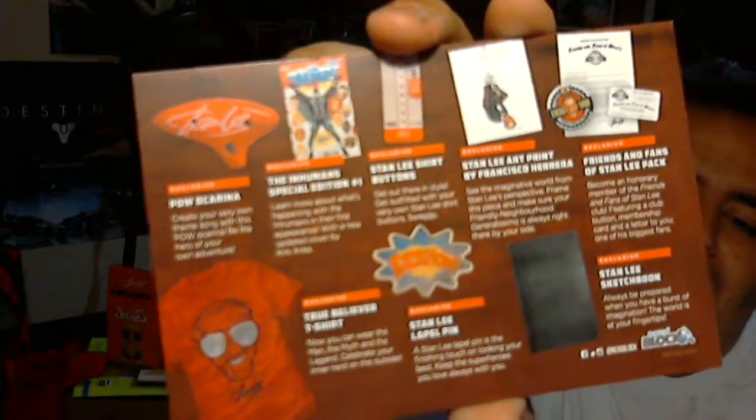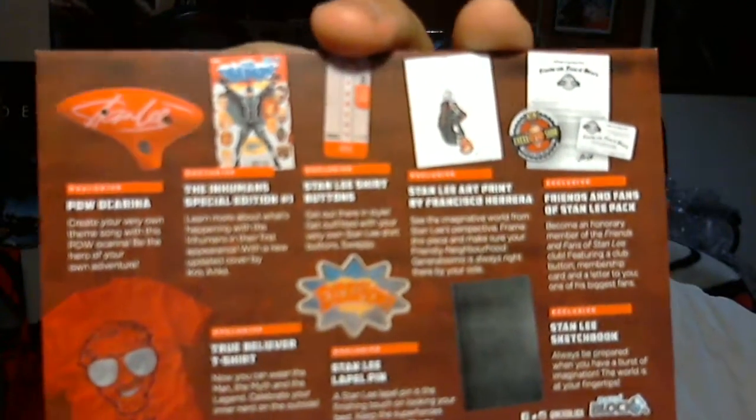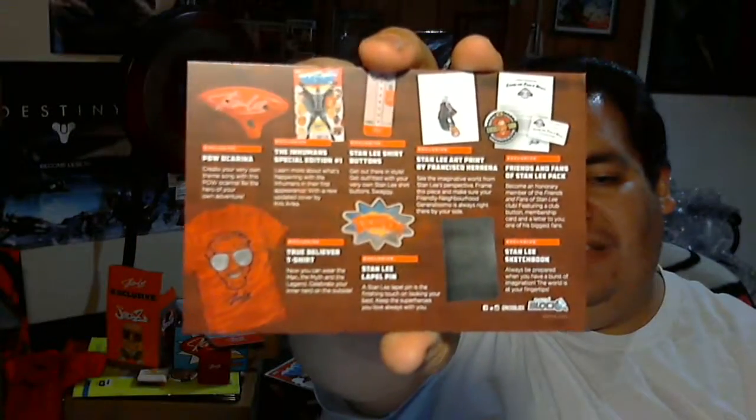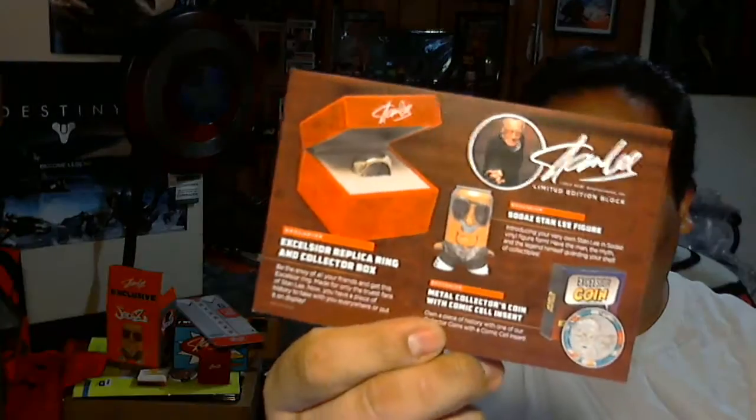I wonder if they're going to have more. I would assume so, but they haven't announced anything, and I haven't gotten charged for anything more, so I'm not sure. But the True Believer shirt, here you go, in case you want to look at it. Hopefully my camera focuses enough so you guys could kind of see it, but probably not. Like I said, my camera does suck.